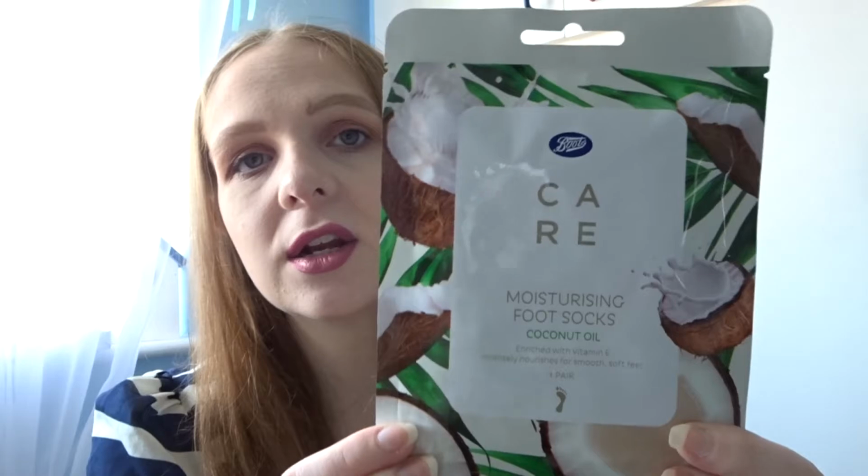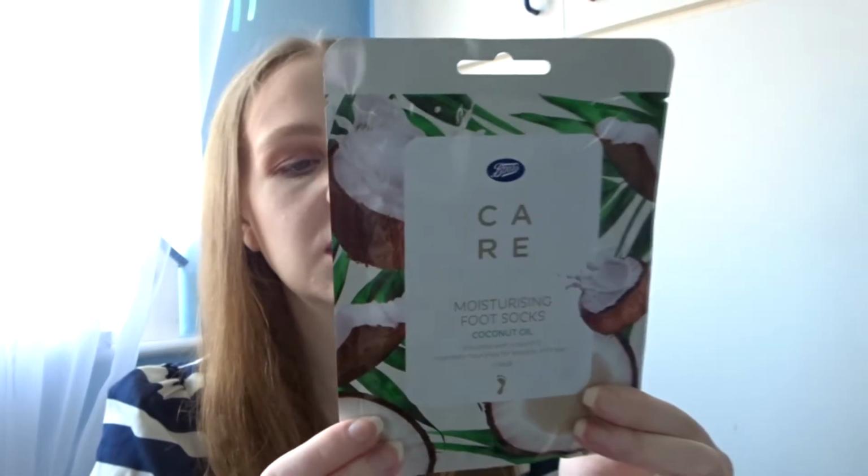I don't like the idea of those where you put them on and all your skin peels off. I don't like the idea of them whatsoever. I don't like feet very much, so the less I have to touch mine the better. But these are the moisturising foot socks. I got these in coconut. There's a coconut oil one.